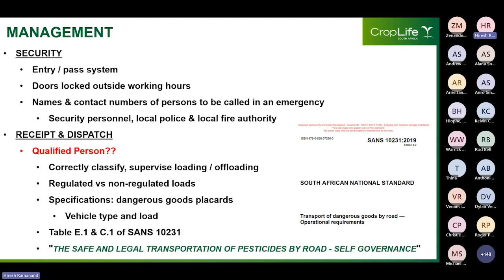Secondly, when it comes to receipt and dispatch, take note of the following. There needs to be at least one person trained in all aspects related to the loading and unloading of regulated pesticide consignments, who is present while loading or unloading is in progress. The person trained to oversee such activities must be nominated in writing by the depot manager, and where there is no depot manager, this must be done by the business owner. Once nominated in writing, this person will be known as the qualified person.